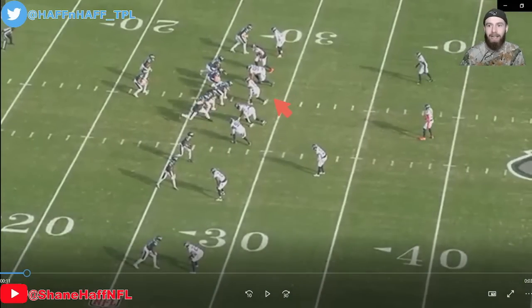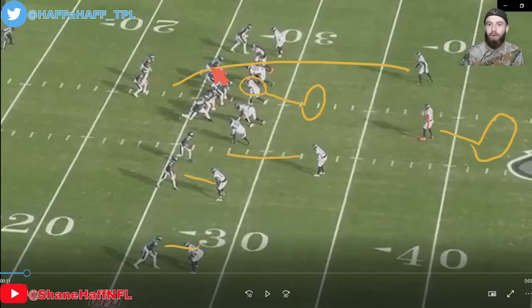This is going to be a cover one play. This linebacker that's mugging the center, he's not going to be rushing. He's going to drop into being the hole defender here. We've got the deep defender. Everybody else is in man coverage. It's man coverage across the board. He's responsible for the running back.